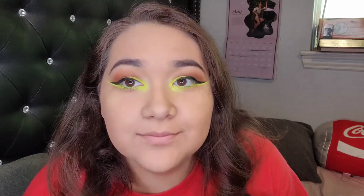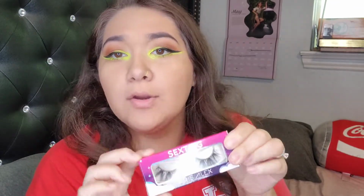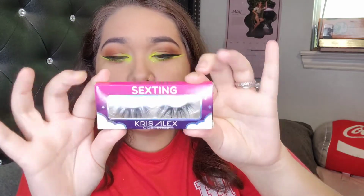Right, there's one eye. Let's do the other. So the lashes I'm using are these by Chris Alex Cosmetics. I got these a long time ago, so I don't even know if that's their brand name because I think they were changing it. I don't know, but these are the ones called Sexting.